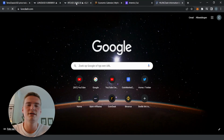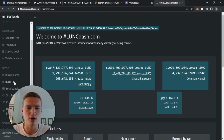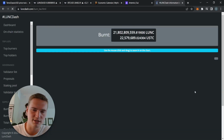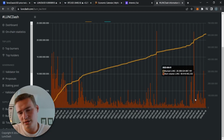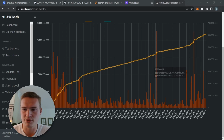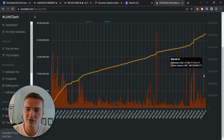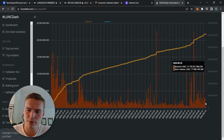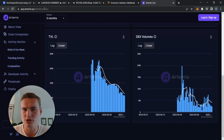Like I've been saying quite a lot over the last couple of videos, Luna Classic has actually been doing quite well when talking about the burn tax. This is a graph of the burn tax. And you can see that the 0.5% increase, or at least the increase to 0.5%, so it's a 0.3% increase, is working. I mean, we're getting spikes more often, but apart from that, the baseline has also increased. So that's good on the long term.